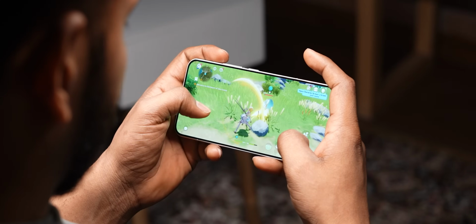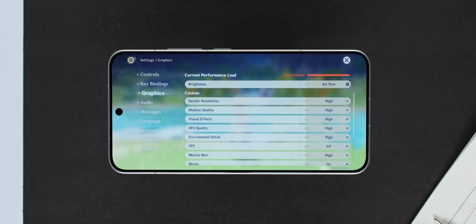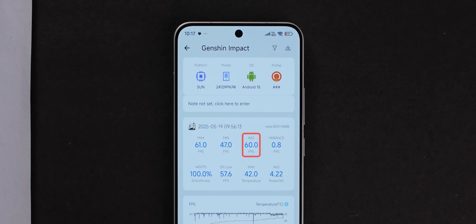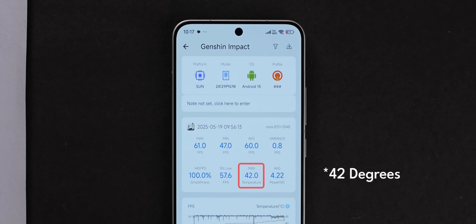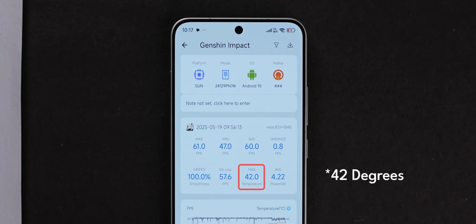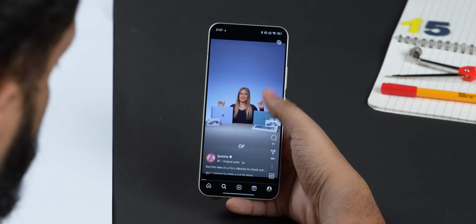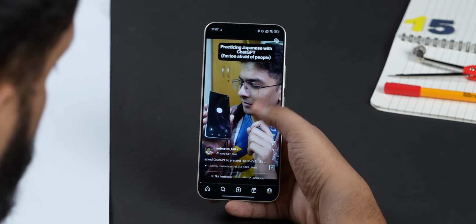Now, the temps don't get as hot when you're playing in real life. They do get hot. For example, when we were playing Genshin Impact at the highest graphics and 60 frames per second, we got nearly 60 FPS average, which is very, very good. But the temps can also go up to 45 degrees. See, it's not like it gets very hot and unbearable to use, but it just gets warmer than usual. Sometimes when you're doing daily tasks, like for example using the camera or scrolling through the Instagram feed for more than 30-40 minutes at a stretch, then that happens.